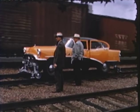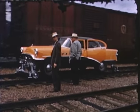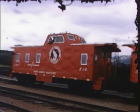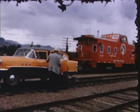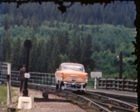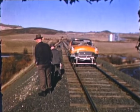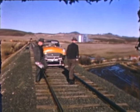Great Northern also used rail cars like this 1956 Buick for track inspection service. While parked in a siding, these officials are inspecting the passing train. Now in the clear, the car can continue down the track. On the Viola branch, the inspectors stopped to check on damage to the roadbed because of flooding.